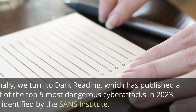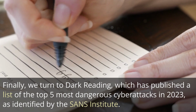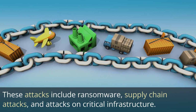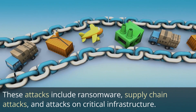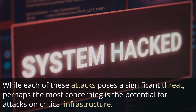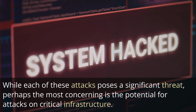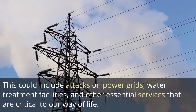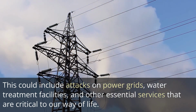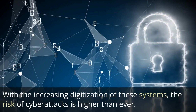Finally, we turn to Dark Reading, which has published a list of the top 5 most dangerous cyberattacks in 2023, as identified by the SANS Institute. These attacks include ransomware, supply chain attacks, and attacks on critical infrastructure. While each of these attacks poses a significant threat, perhaps the most concerning is the potential for attacks on critical infrastructure. This could include attacks on power grids, water treatment facilities, and other essential services that are critical to our way of life. With the increasing digitization of these systems, the risk of cyberattacks is higher than ever.